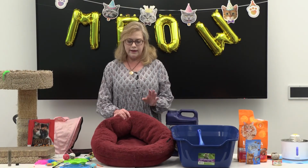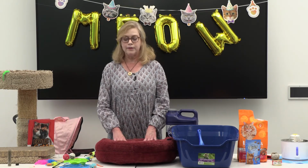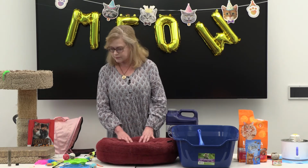Well, cats need a very soft bed, and chances are they might never sleep in them, but they mark it as their territory with their scent glands. So they're going to kind of consider it a safe space. So get a great quality bed for your cat. And it's important to remember that your cat sleeps 17 hours a day, which is a lot of sleeping. So when they do use their bed, you want it to be a nice and soft bed.